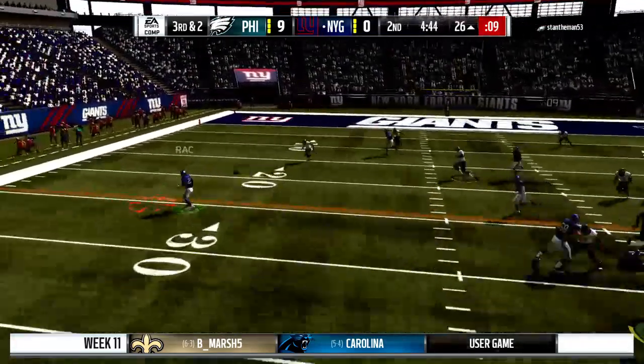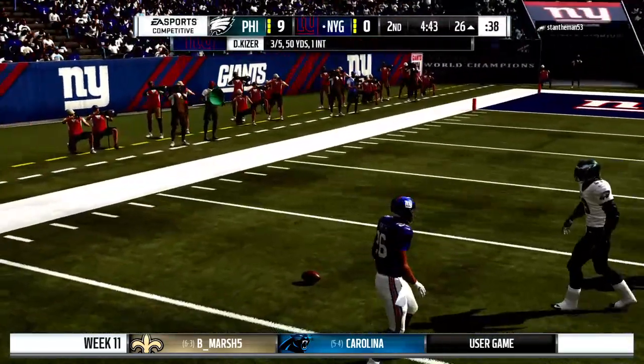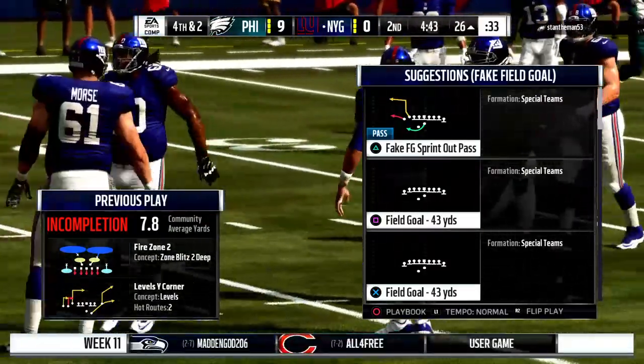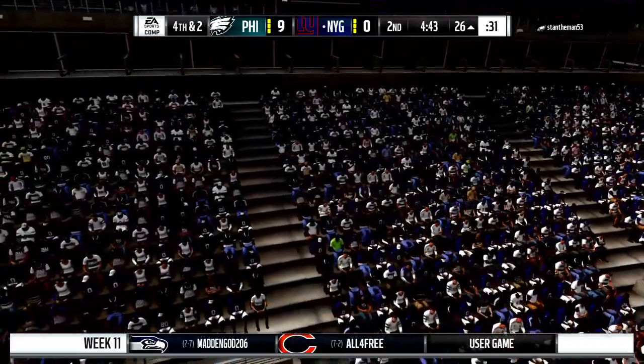From the gun, Kaiser. Hard throw, incomplete. I'm not sure we could spot any tendency here on this 3rd down. They could have run it or passed it. Either one was available. They chose to try and get it through the air, but they were unsuccessful.